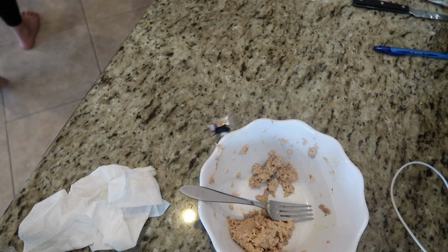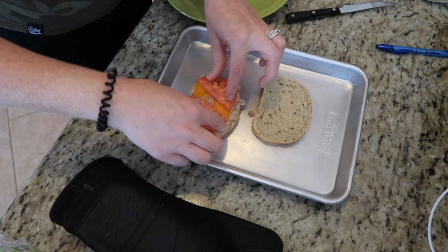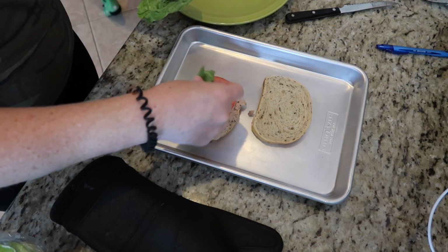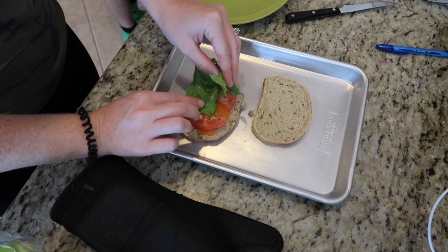Most of the time when we do tuna melts, we have chips on the side, but today we just did a fruit. I had a banana, I think the kids had some strawberries, and that was super quick and easy to make because we already had that on hand.